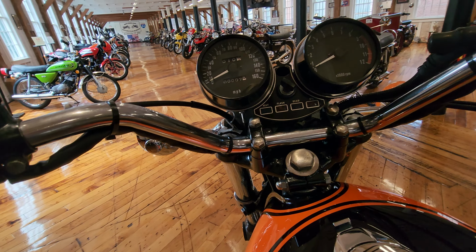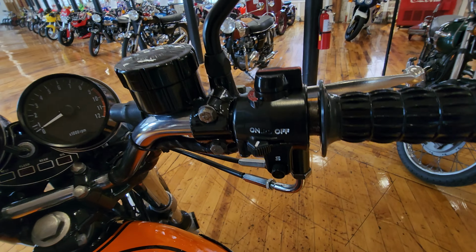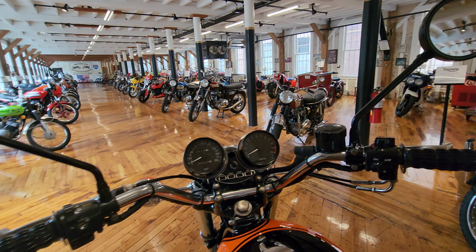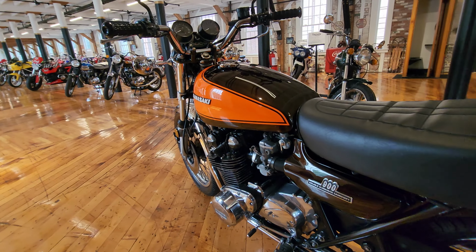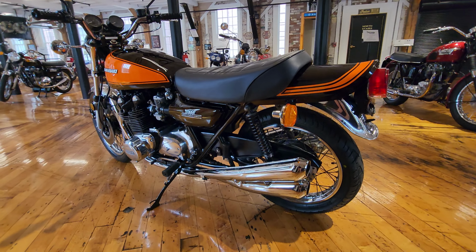New float needles and seats, new float bowl drain tubes, new float bowl gaskets, a new chrome 4-into-4 exhaust system from Z1 Enterprises, new copper exhaust gaskets, new exhaust flange kit, new rear muffler mounting kit, new painted bodywork set, including the fuel tank, side covers, and tail section.